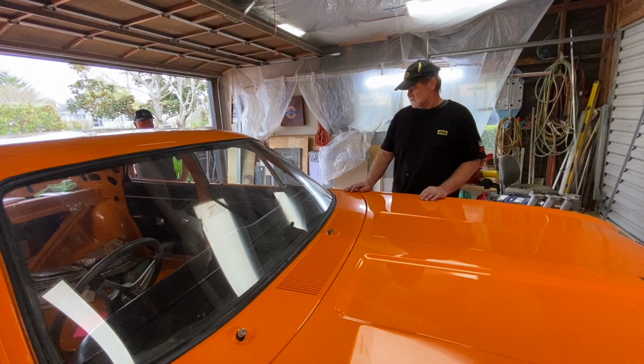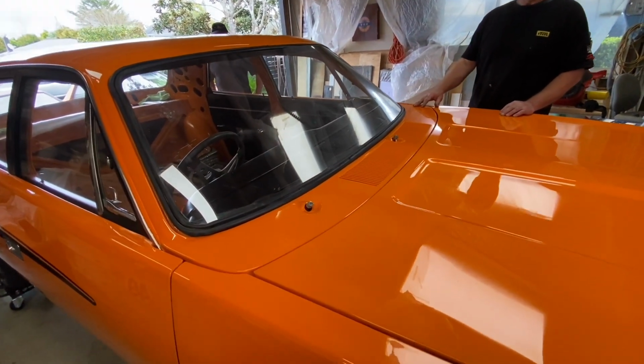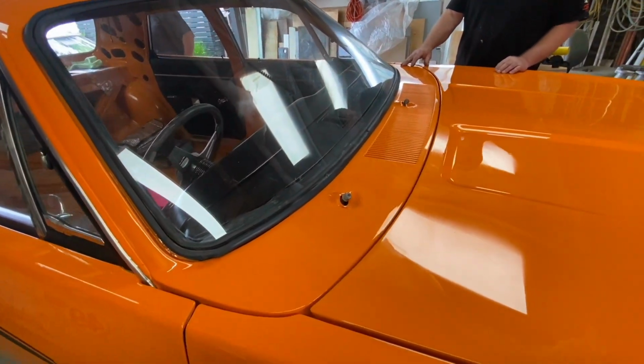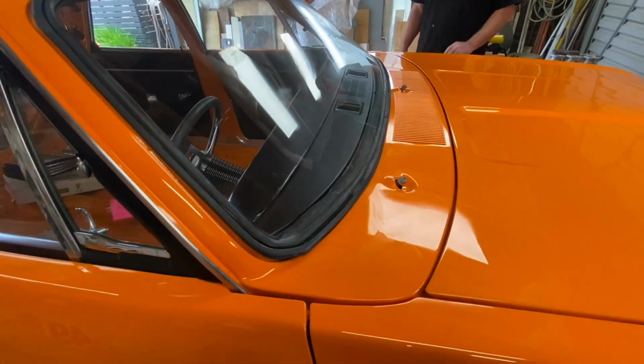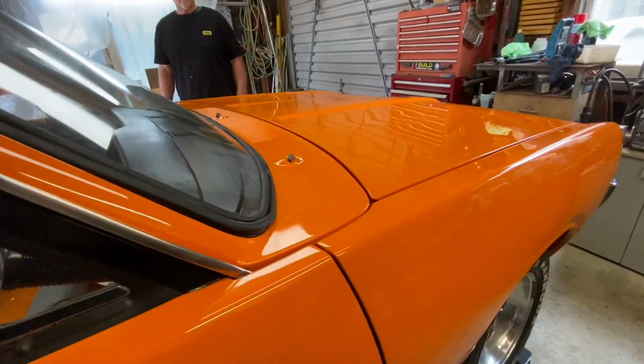Wow. So totally sealed in there. All painted and under there. Yeah. Imagine the work that's involved in that. I'll get some photos and show you. It's just incredible. I mean, the detailing is just next level, man.